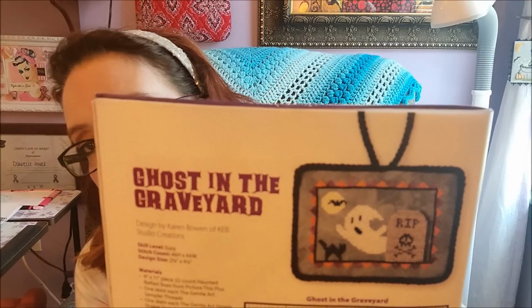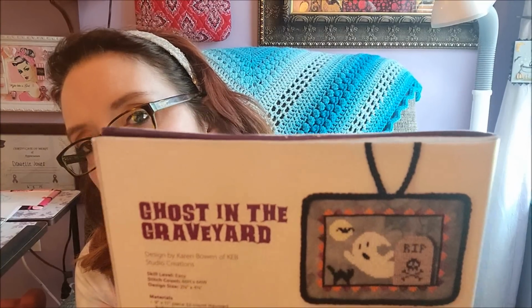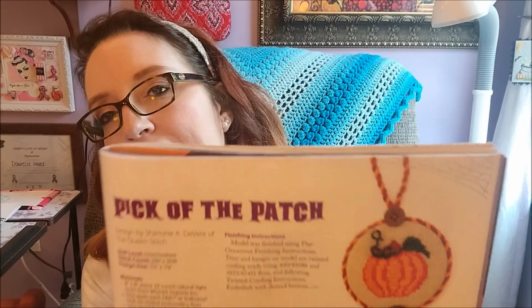Okay, the next one is called Ghost in the Graveyard by KEB Studio Creations. Oh, come on and focus. And then Pick of the Patch by the Queen Stitch. And I have to hold it down here because the pattern is on the page. Yeah, I can't show you the pattern. Okay, so there are some product reviews in here.